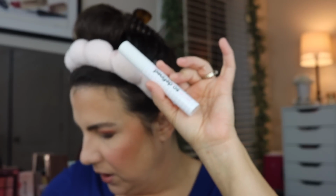Two pretty different shades. Now I'm just going to do some mascara. I would say Wet n Wild So Defined is right up there for me currently. Also Maybelline Firework. Those are probably the top two at the moment for me. I think I'm going to use So Defined today.